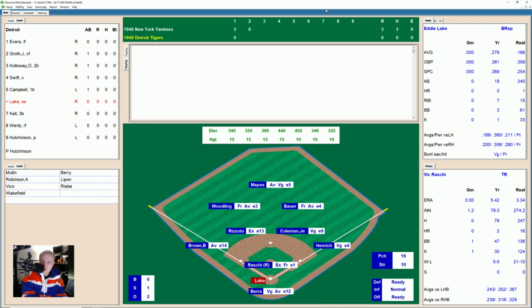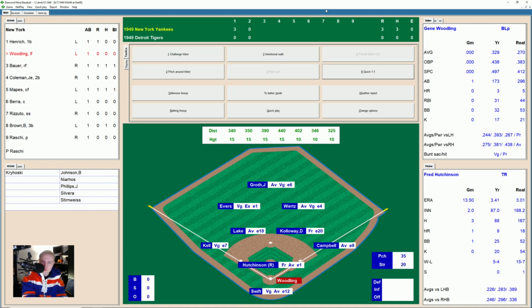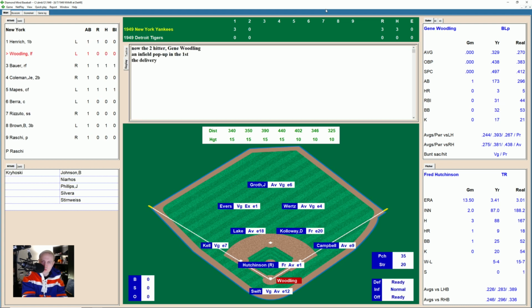And here now is Eddie Lake. Lake, who hasn't really hit so much this season, has an 0-2 count on him just like that. And there's a ball, 1-2 on Lake. There's a little ground ball over to Phil Rizzuto, who throws to first, and we go to the top of the third. It'll be Gene Woodling up here, takes a ball, and then another ball, 2-0 on Gene.